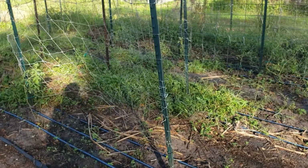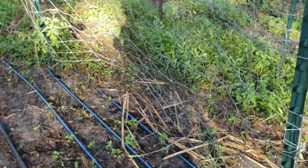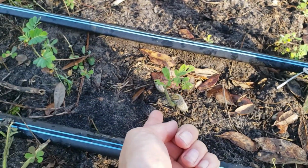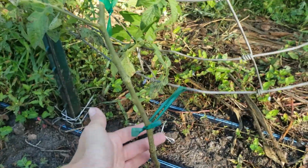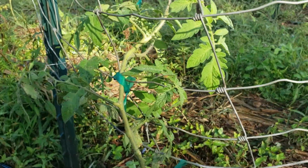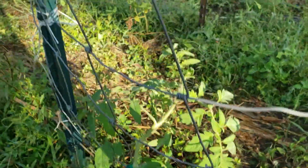Got the rest of our trellising up for the tomatoes. You see how wonky that fence is, but again, the tomatoes will grow on it just fine. We had one break off, but it's got another stem coming up, and we're hoping that that will grow. This over here, what I've done is I've taken this gardening tape and tied them up. I like the gardening tape because it's stretchy and it doesn't cut into the stem.